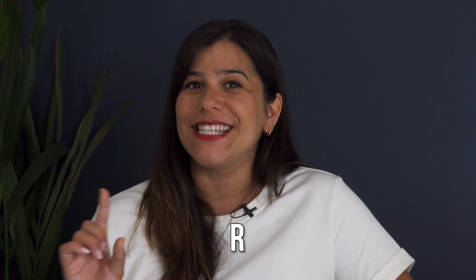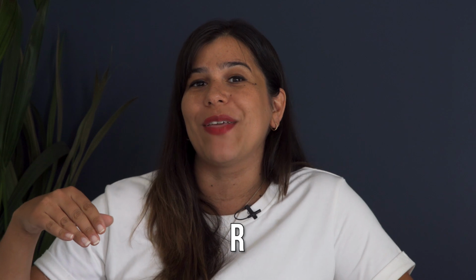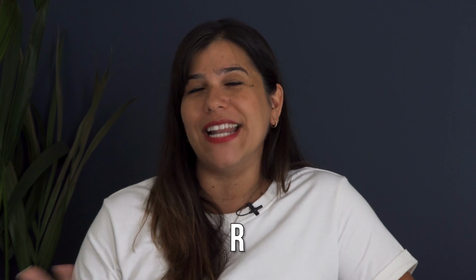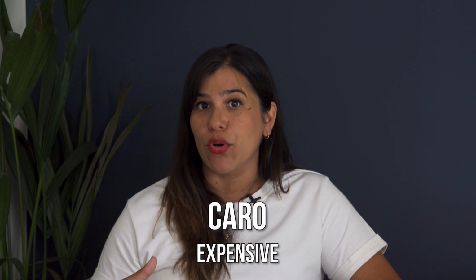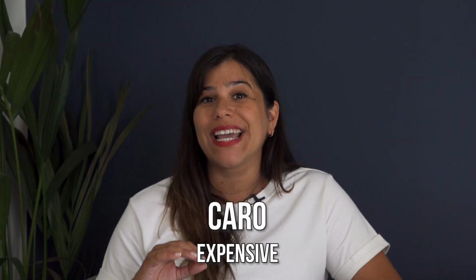But in Portuguese, the single R is quite different. The way we make the sound is by making a short tap on the roof of our mouth with our tongue. R, r. And that's called the tapped R, and it's very important, but very difficult to master. So I want you to think of the following word, car. If we change this to the Portuguese word for expensive, you're going to want to say caro, caro, and you're going to have an R sound in there. Now that's not what we want. We want the tapped R that I explained before. So it would sound like this, caro, caro.